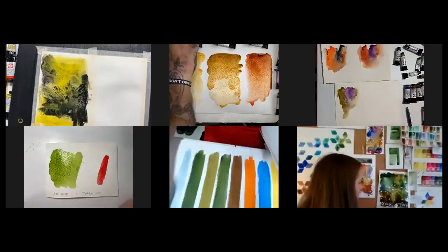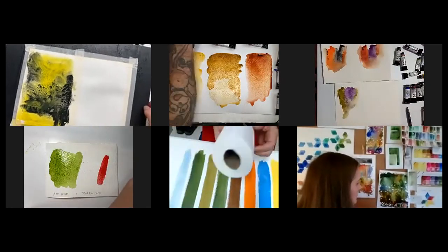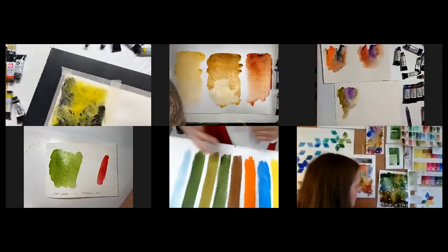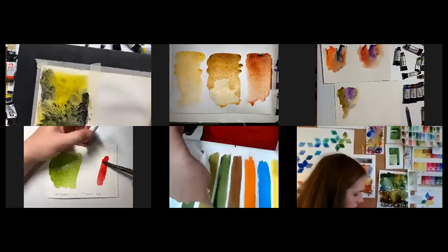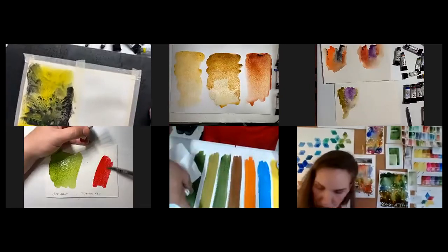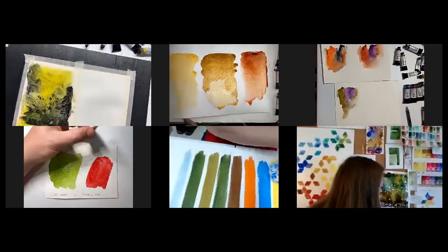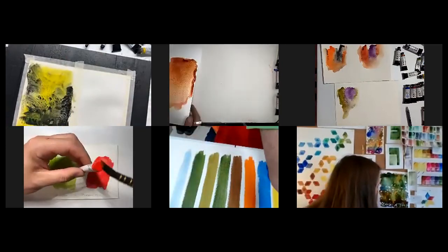This last one is the cerulean blue. Now, did you do the greens now, John? Yeah, the greens are right here. They're the green apatite. And this is the sap green. Green apatite, I love that color.